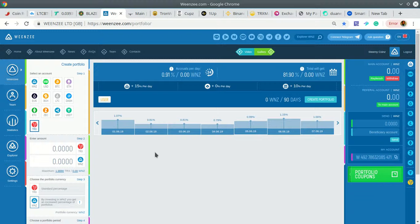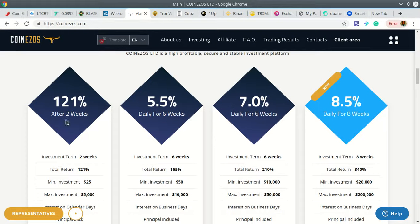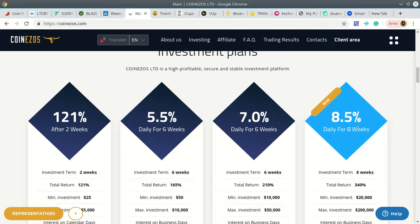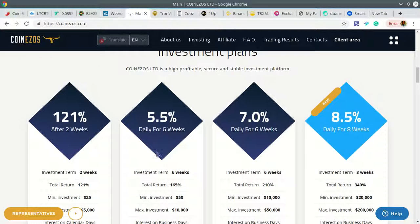All right, so I'm also into Coinizos. I got my 121% going. So every 2 weeks, it's just coming in like a paycheck. All right, with a 22% bonus on it, which is awesome. All right, yeah, I'd encourage you guys to check this out. They came out with a new one, 8.5 daily for 8 weeks. So for 8 weeks, you get a daily return, which is also very interesting.